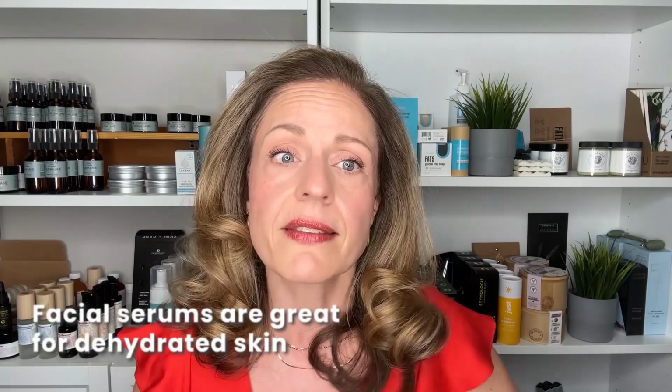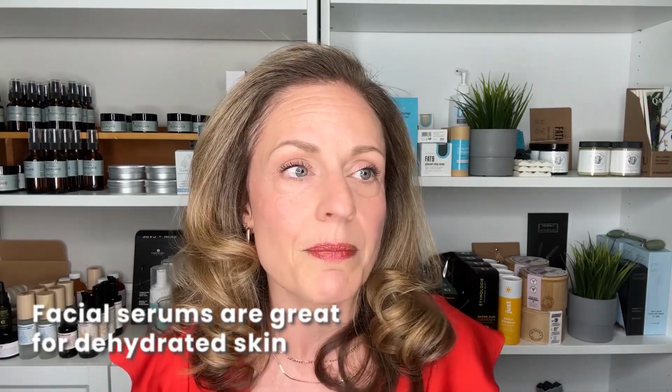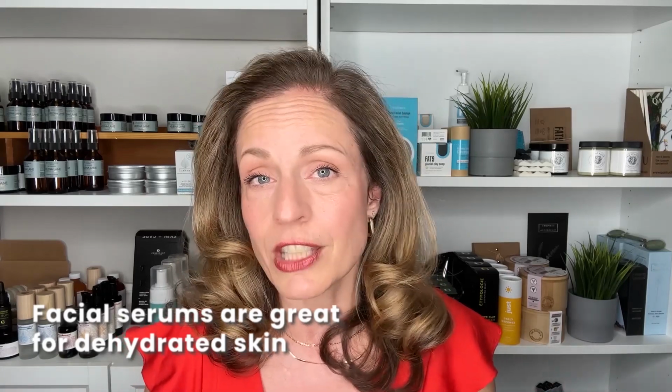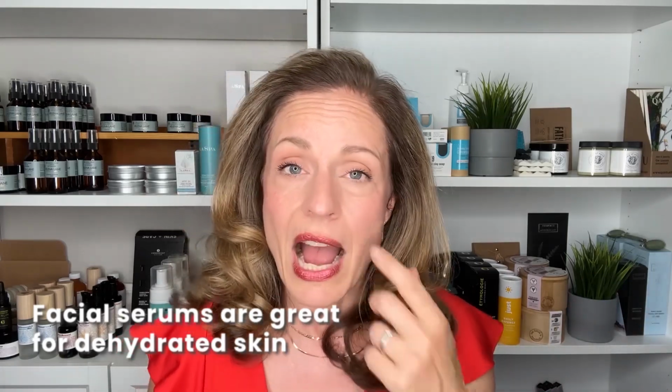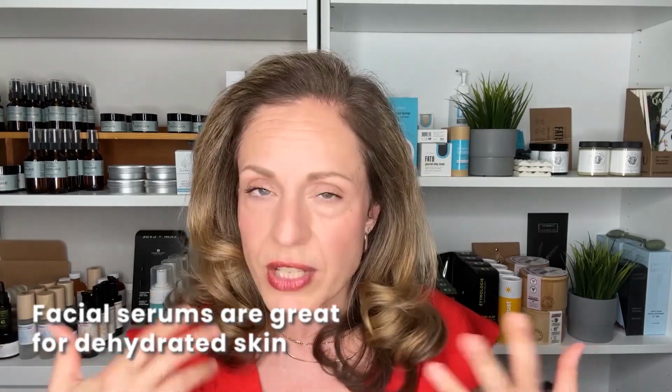So sometimes I will do one little pass and then kind of see how it feels, especially if I haven't applied any in a long time, and then I'm going to give my skin another layer of that. So dehydrated skin, I feel, benefits a lot from serums. Dehydrated skin can be seasonal. You can feel dehydrated, of course, in the summer and also in the fall when the heat goes back on. The air conditioning has the same effect.